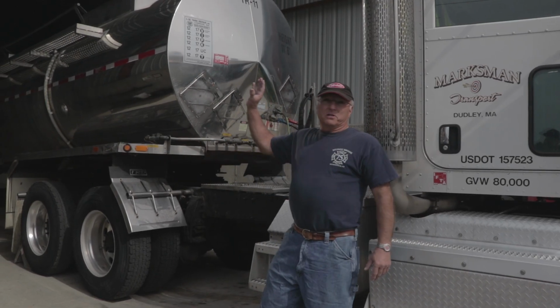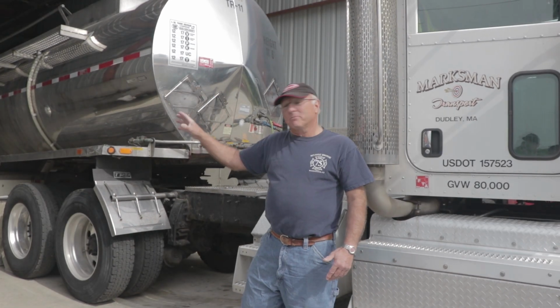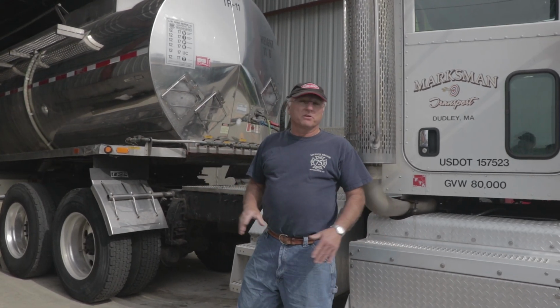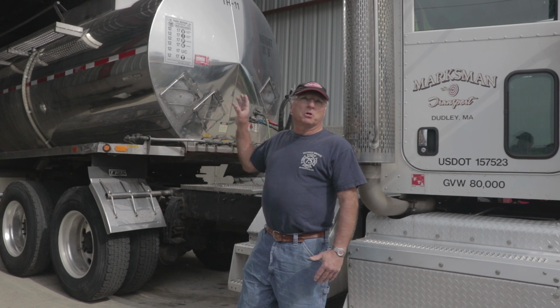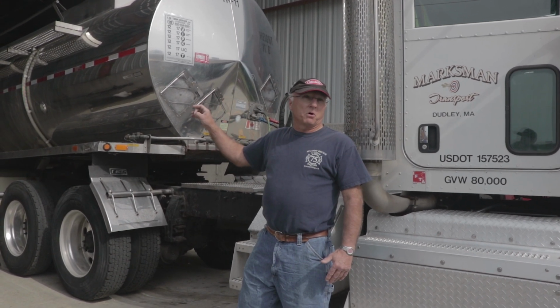This is what they call it. It's an MC407 chemical tanker. You don't have to worry about designations, but in regards to chemical hauling, it's the most common chemical tanker you'll see on the road.